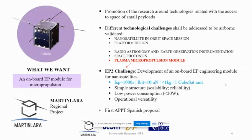So the fundamental requirements to start this work are to provide a specific impulse in the order of 1000 seconds and an impulse bit in the order of tens of micronewton-seconds, and a device that can be scaled down, ensuring robustness and reliability, and with a power consumption consistent with the usual power budgets for micropropulsion for CubeSat standards.